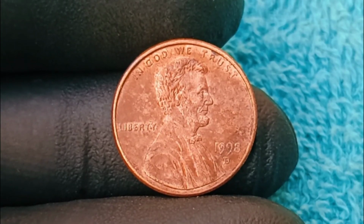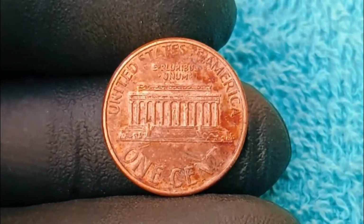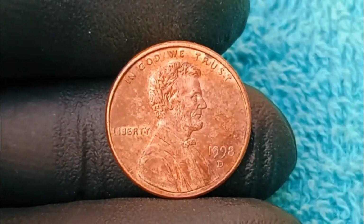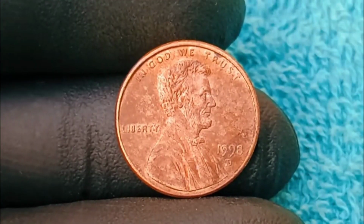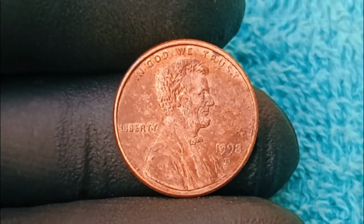And what's even more astonishing is how such coins affect the broader collecting world, because when a coin like the 1998 D surfaces, it sparks renewed interest in searching through change, coin rolls, and old jars for similar oddities, leading thousands of people to start their own treasure hunts in hopes of finding another fortune hiding in plain sight.